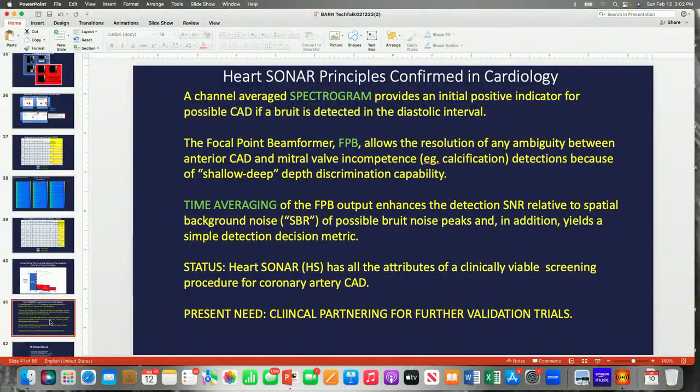Where are we on time? Okay. So I've shown how we use the spectrogram. I hope you got a sense for that. I've shown how focal point beamforming is so important to resolve ambiguities in what we hear. You've got to know where the sound is coming from, not just that there's something there that can be heard. That little company that builds a smart stethoscope learned that the hard way. In fact, what they were calling was valve noise when they got their false detection. That's why they missed 1 out of 3. And they were sending people into angiography unnecessarily.